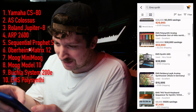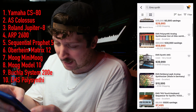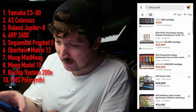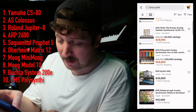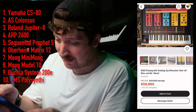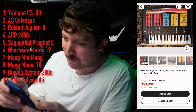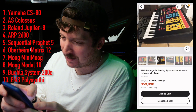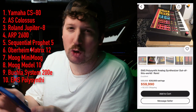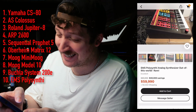I gotta double check. So there's the Synthi AKS. That is beautiful. I think I have a plugin of that. $40,000. That's crazy. The VCS3. That's not it. It's this one. It's the EMS Polysynthi analog synthesizer, out of this world, rare. Look at this beautiful, beautiful device. Big, heavy. It looks like a stage controller for a circus or something like that. $60,000. That's what it is.